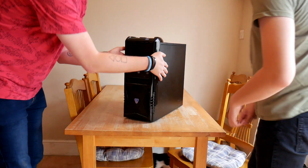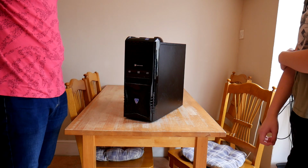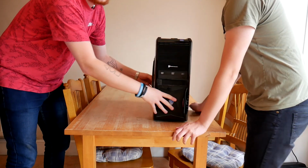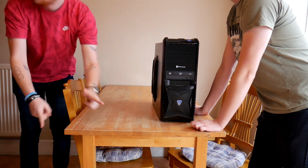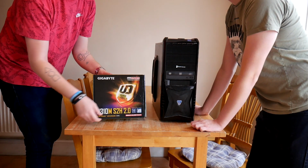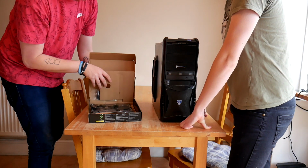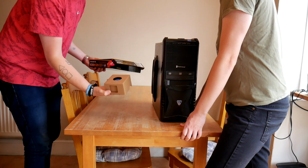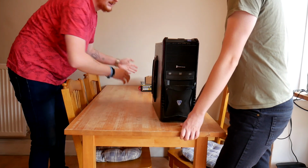Thank you, Gregory. This is Jake's old PC, the one I gave him in the original video. So this is Jake's old PC here with his old CPU and stuff. Right. So we've got a new motherboard. This isn't the box, this is my box. But it's got the motherboard and CPU from my old PC and all that good stuff. And then we got a cooler and some thermal paste, so we're going to be putting that in there and replacing that.